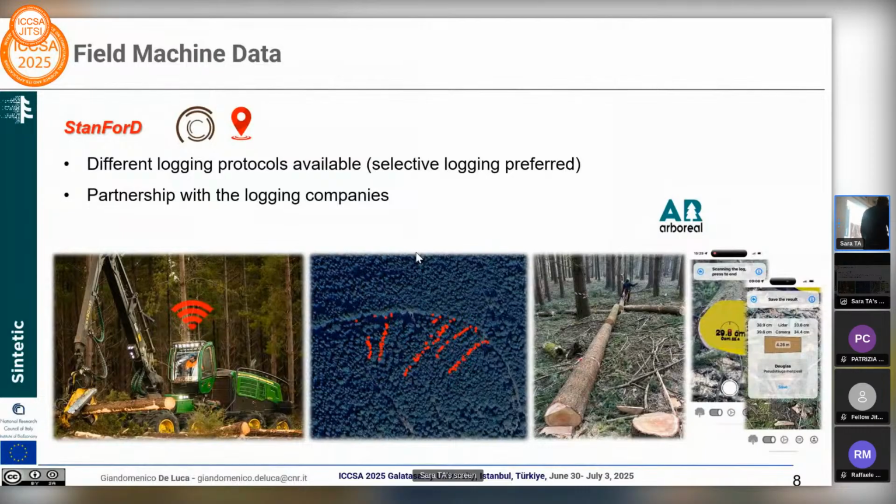Another thing is that inside the project we have also involved one of the developers of the well-known Arboreal app. It is an app used principally for forest inventory, and now we are optimizing it to also give us information about illegal logging. Consider that this app works on iPhone 15 and 16 Pro because they are equipped with LiDAR, so we can also take structure information from the trees on the tracks logged. This is like citizen science, so operators, when they go to the forest, can take the information and tell us if some illegal logging has happened.